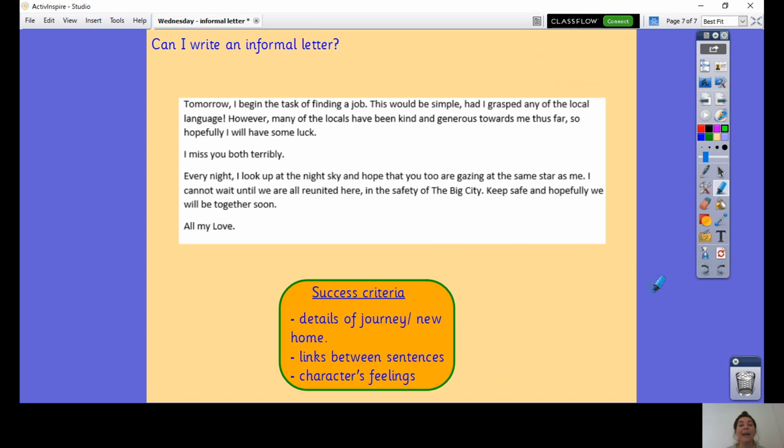Okay, so thinking about our success criteria: details of your journey, your new home, links between sentences and how your character is feeling. That will come across anyway, won't it, in a letter.